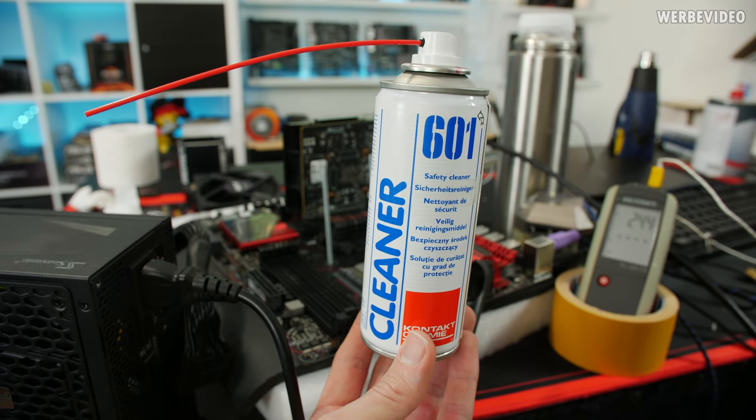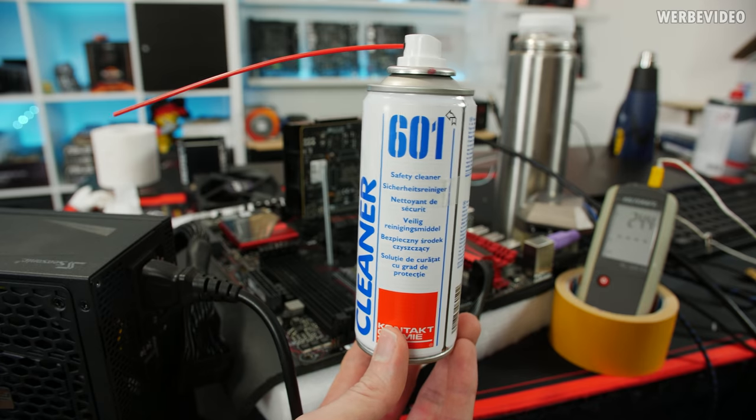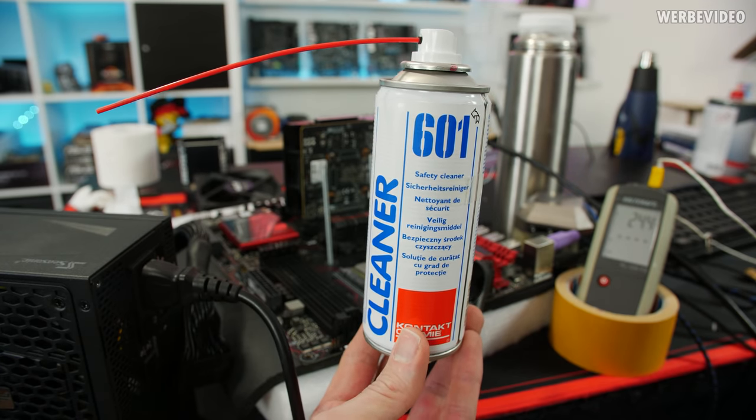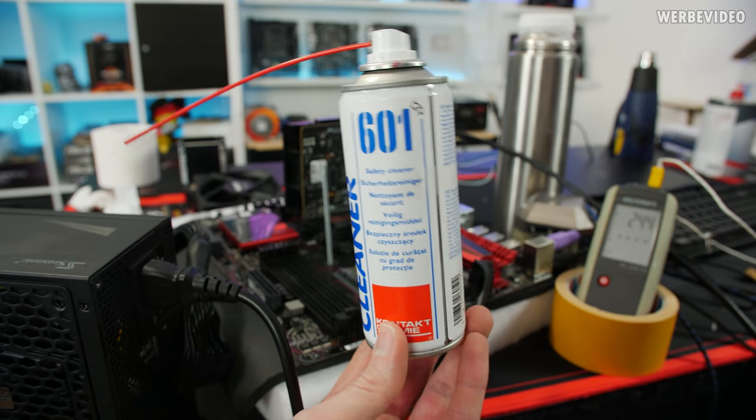For those kind of problems, I can usually recommend the cleaner 601. You can just spray it right in the socket, right in the memory DIMM slots. And that typically helps, just dry it afterwards and then it should be fine.